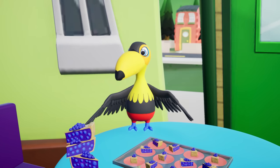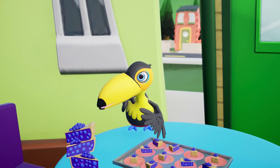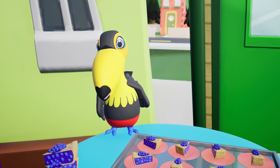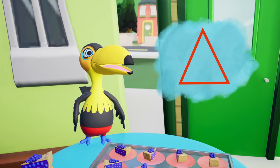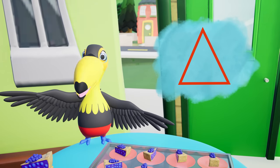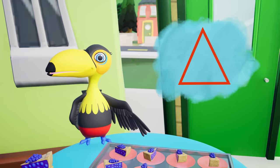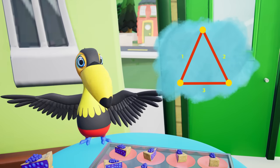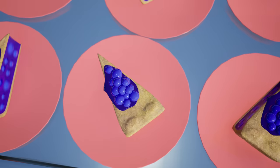Wait, Brayden. Did you say you don't know what a triangle is? Is it a flavor of pie? Nope. It's not a flavor. A triangle is a shape. They have three sides and three pointy corners, just like Flexi's pie.